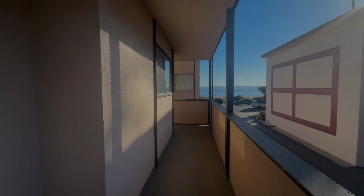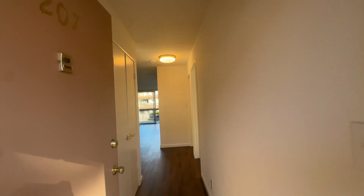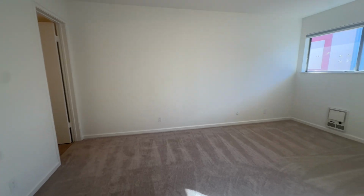Okay, so let's enter the unit. We're going to be touring right now, Unit 207. This is a 2-bedroom, 2-bath unit with large coat closet right as you walk in. To the right is the first bedroom.